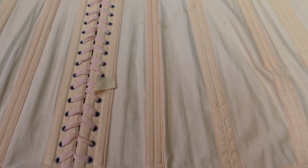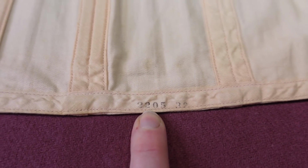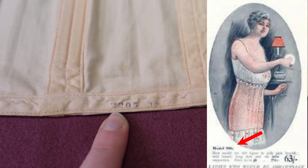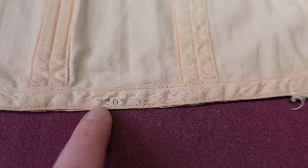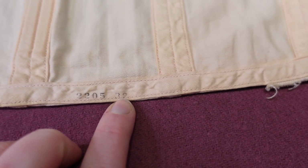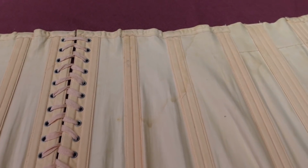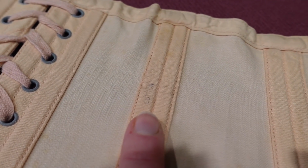Some of the other markings that we have down here, I believe that this is a style number and a size. So this is style 2205 or model 2205. I couldn't find 2205 in an actual ad, but I do believe that's what it is because each one had a numbered style, and the model numbers tended to be 3 to 4 digits, like 2205, you could see like 1035, etc. This is 32, which is why I believe that is the waist size, because we measured out a 32-inch waist size right here at the beginning. The other imprint on here is that we can tell that it's cotton, because right here it's been stamped with cotton.